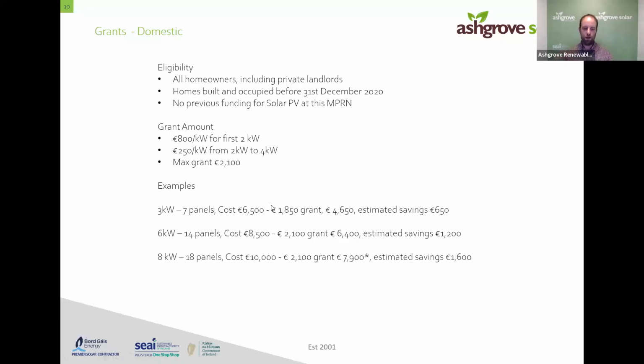As the systems get bigger, your payback obviously gets less, because for the first panel, for the start, you're paying for all the hardware and all the installation. As you put on more panels, your cost per panel is getting cheaper. So for a 6 kilowatt system, which would be 14 panels, cost is around 8,500, with €2,100 of the grant to come off it. So net cost to the homeowner of 6,400, estimated savings of €1,200 a year. So you're down at whatever that is, 5.5 years or something like that.